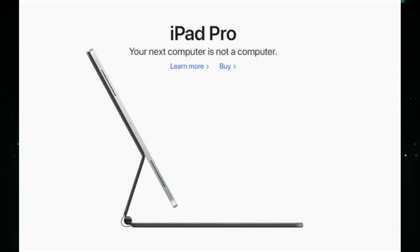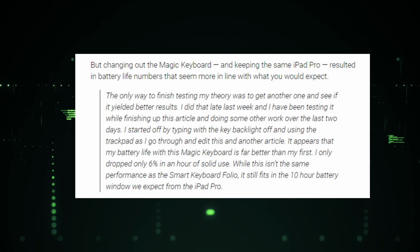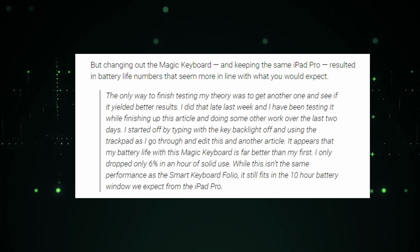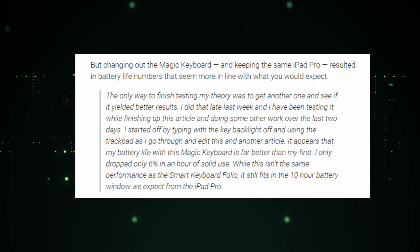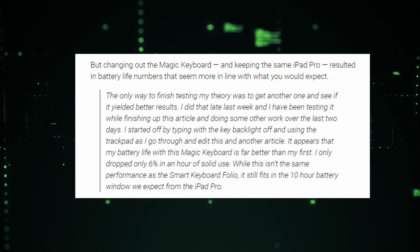Based on these reports, it is hard to know the cause of these issues. Some have said that they have seen their keyboard backlight being on even when the iPad is idle and asleep. It's not clear if this is a software issue or hardware or a combination of the two. Some have found success by getting their Magic Keyboard replaced under warranty, but changing out the Magic Keyboard and keeping the same iPad Pro resulted in battery life which is more in line with what you would expect.